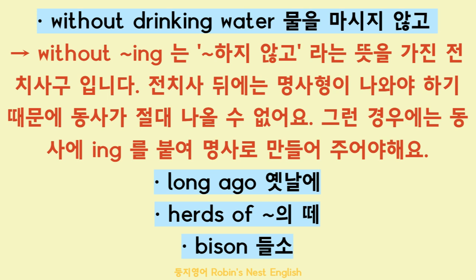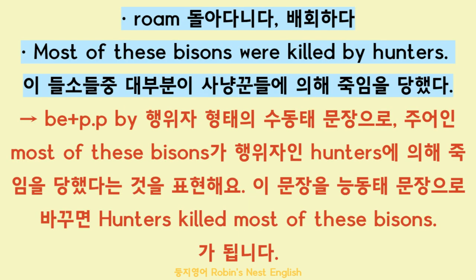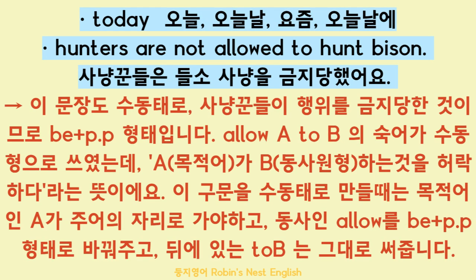Long ago. Herds of bison. Most of these bison were killed by hunters. Today. Hunters are not allowed to hunt bison.